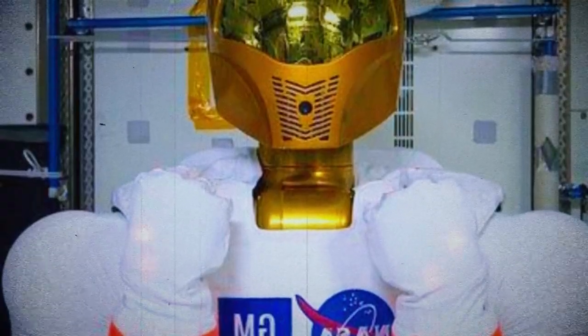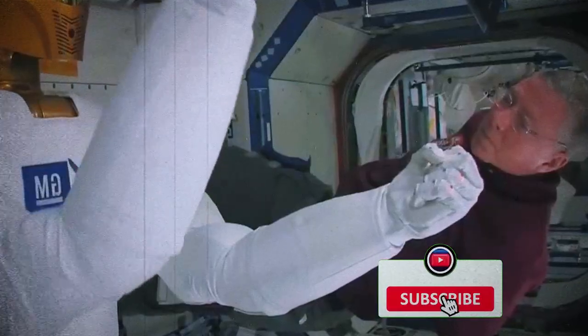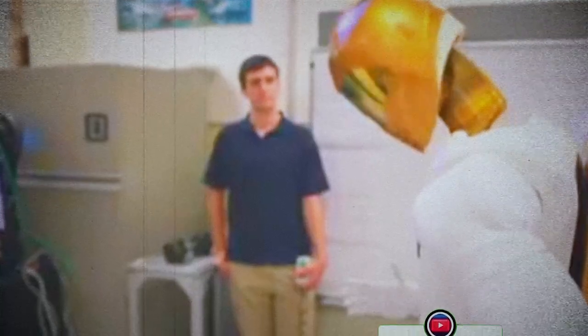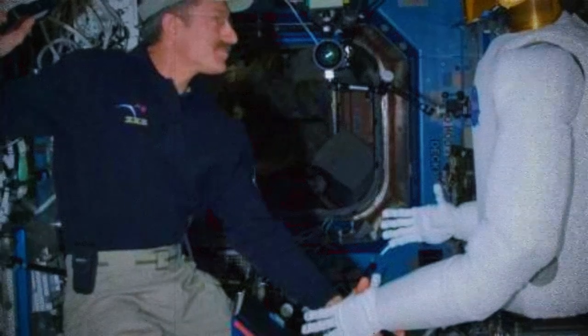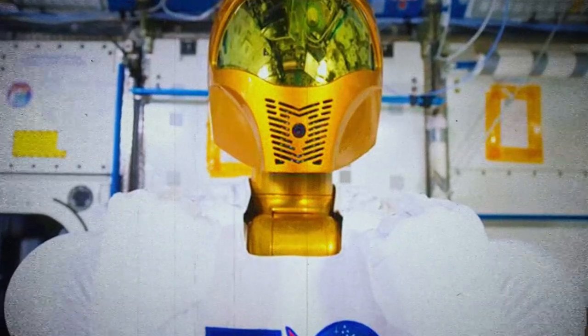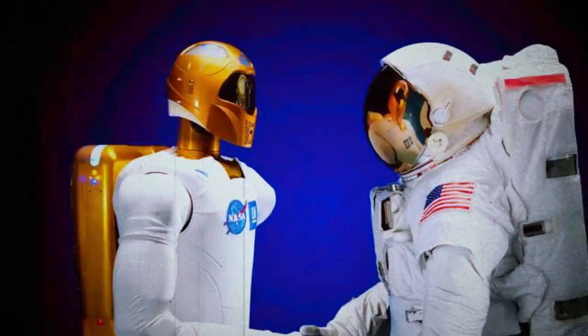The robot's design prioritized functionality over appearance. It needed to operate in microgravity using the same tools as human astronauts. R2's hands are engineering marvels, with enough dexterity to flip switches, operate computers, and handle delicate instruments. Each finger can exert 5 pounds of force, while the arms can move at speeds up to 2 meters per second. In space, R2 proved that robots could work alongside humans in extreme environments.